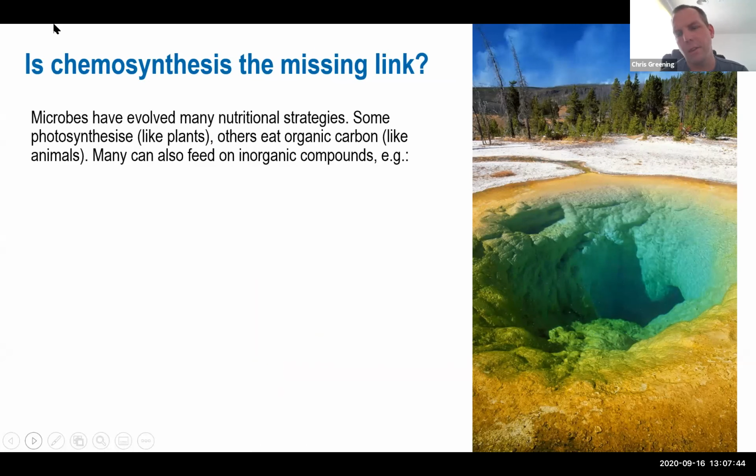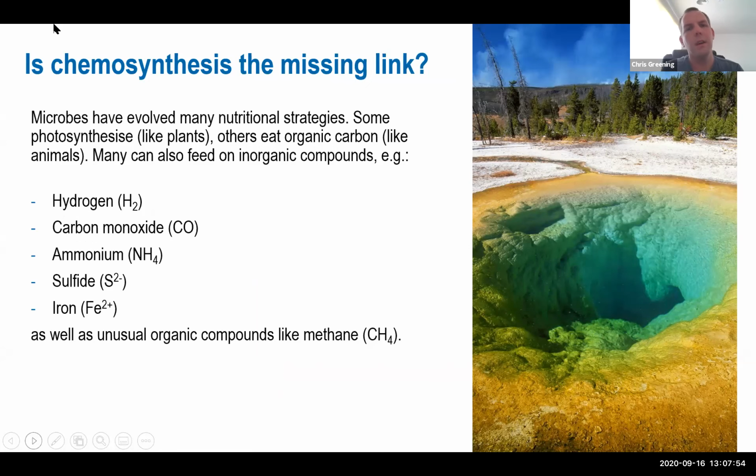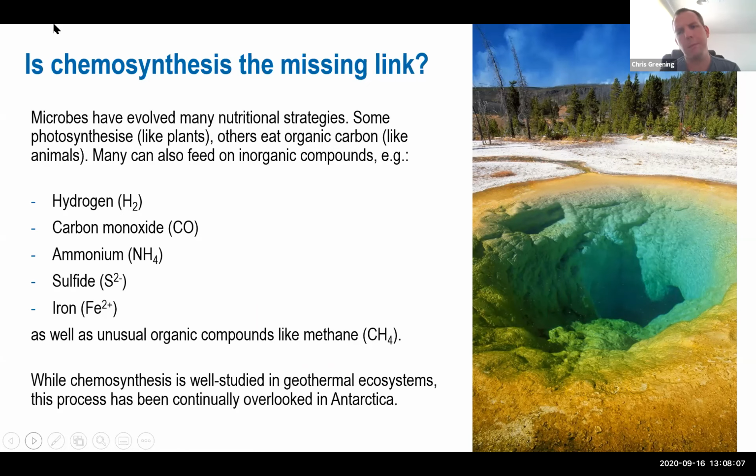Microbes, for those who aren't aware, are highly metabolically diverse. Some of them photosynthesize like plants do, others eat organic carbon like we do, but many also feed on various inorganic compounds like hydrogen, carbon monoxide, ammonium, and whatnot. Many can also use unusual organic compounds too, including methane. When people think of chemosynthesis, normally they think of environments such as geothermal hot springs or hydrothermal vents, where there are huge amounts of seepage of hydrogen, sulfur, and other things going on.